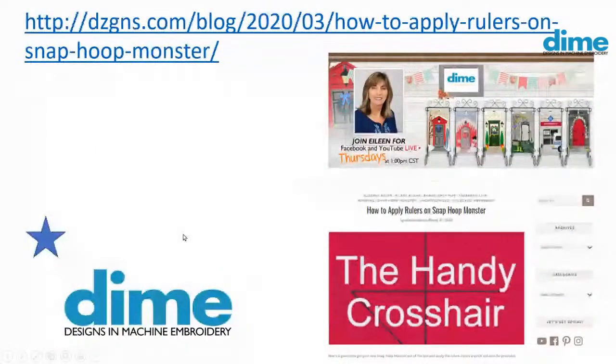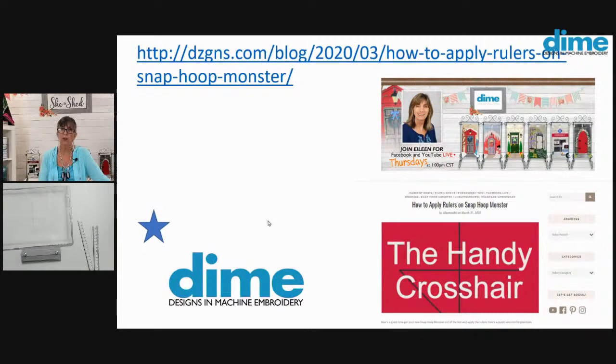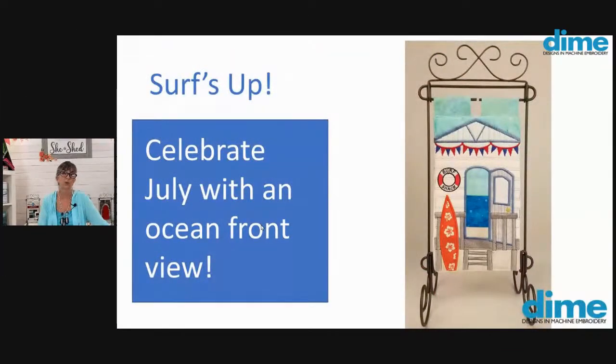So let's do it. Shall we do it? Let's see. I have to get my PowerPoint up here. Oh, but remember, go over to my blog to download that handy crosshair. It comes in multiple sizes, but you really only need the 4x4, which is fine. Okay, so let's see. We are going to show the door.